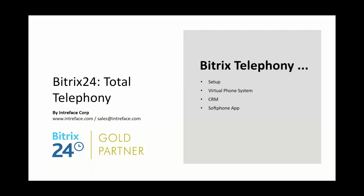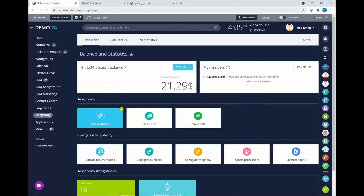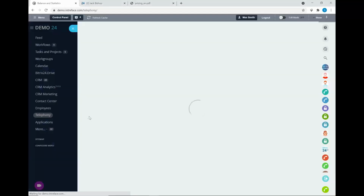Okay, so let's go into our Bitrix24 system. In terms of managing telephony, the area you want to go to to start managing your setup is the telephony module. In here you will have your telephony area, and that shows you all of the details inside your telephony module. The first option we're looking at today is the Bitrix24 Telephony. You can see here the rent a number option, and this is the Bitrix24 Telephony option.